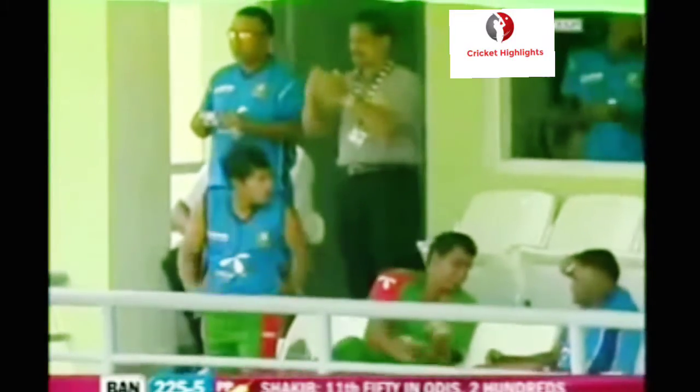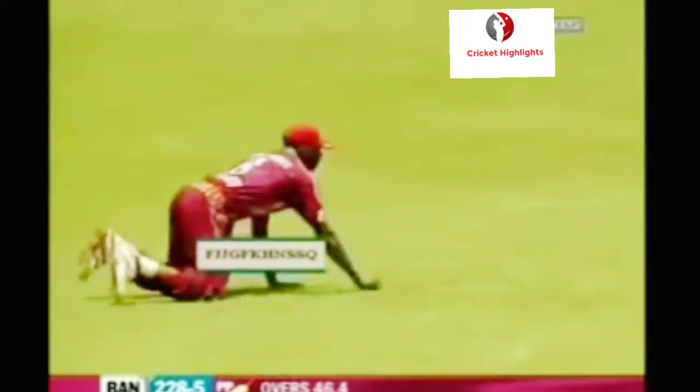Shakib Al Hasan with another half century. He's gone to 50 here now, the captain, leading from the front. Well, he's taken it. And taken it well. Had a long time in the air. To dismiss Mahmudullah. He played very well for 42. 208 for 6.